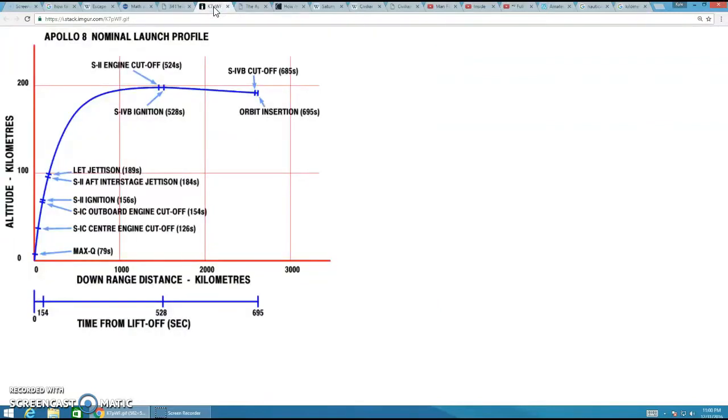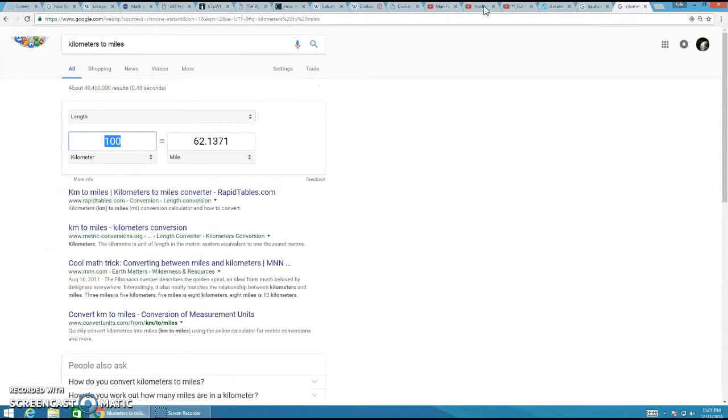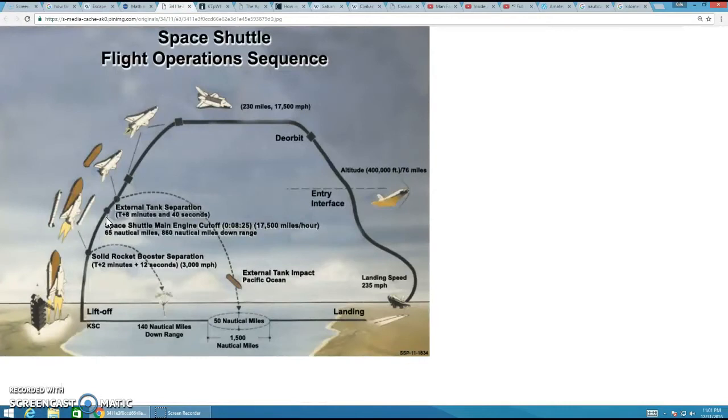I was looking up Apollo 8, the mission, the rocket that took everyone to the moon to take all those amazing photos of Earth. There's some great photos. It's awesome. I found some weird anomalies here. This is saying at 100 kilometers approximately, it was only 184 seconds. 100 kilometers is 62 miles. But it was saying in the other image here, like 70 miles, it's 8 minutes.